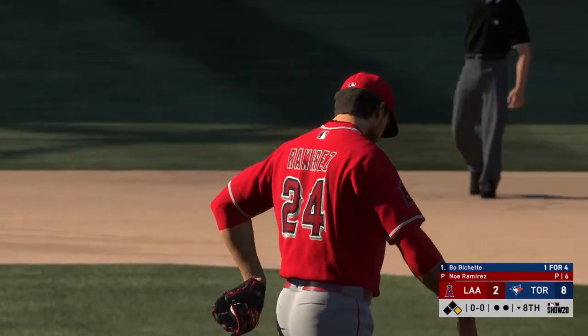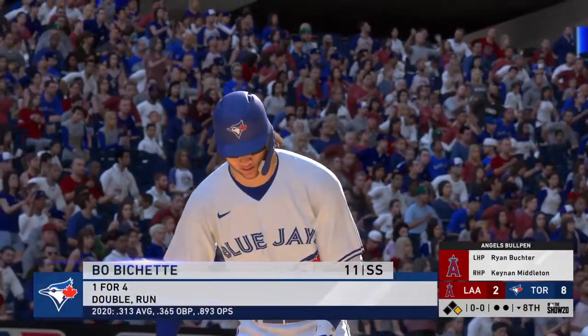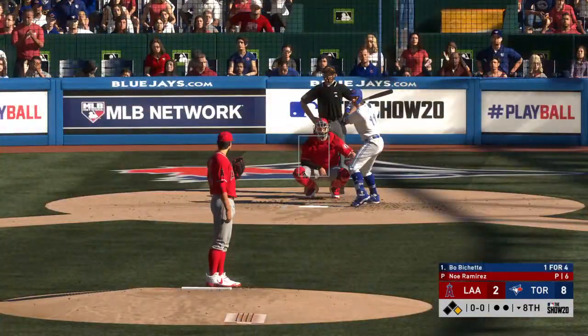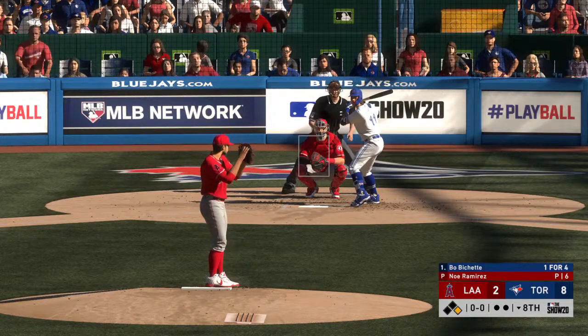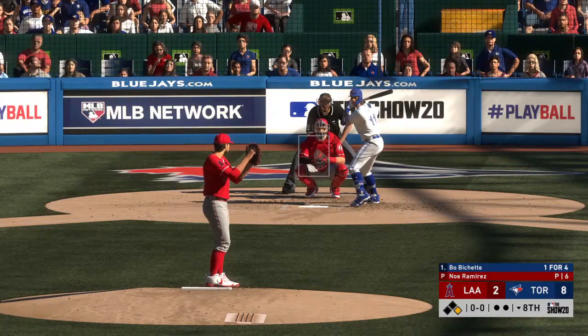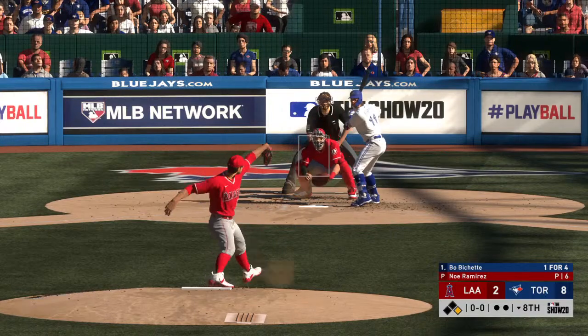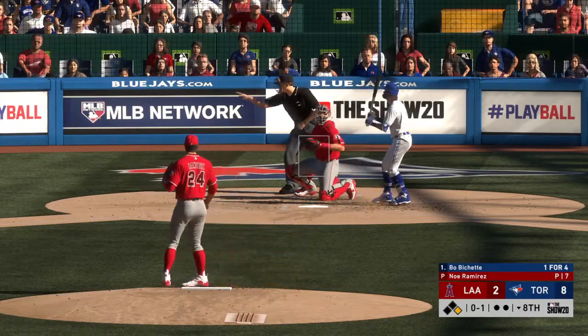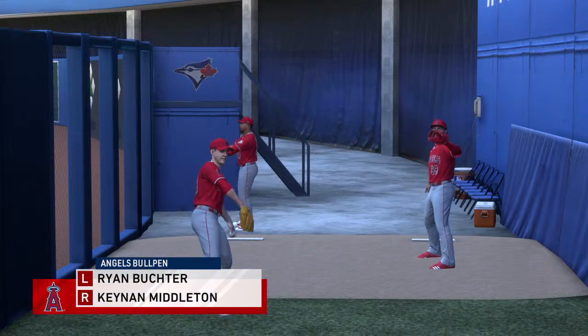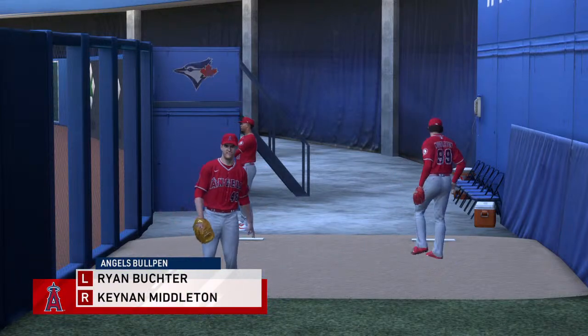Now batting, shortstop, Bo Bichette. He went down on strikes last time up. Yeah, and kind of shocked he got blown away with a fastball. You could tell he was late on that one. And we'll see if he tries to cheat to something this AB. Changed up on him and dropped it in for a called strike. Action now in the Angels bullpen as a left-hander starts to get loose.